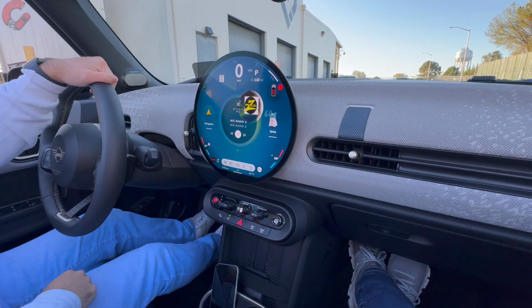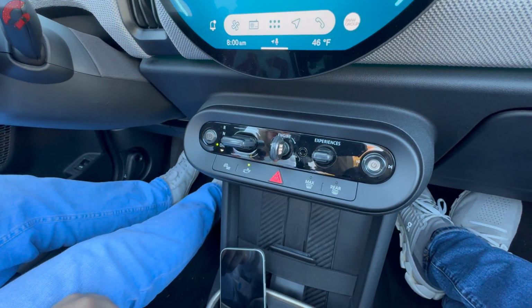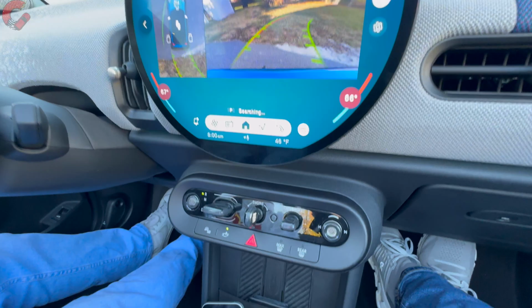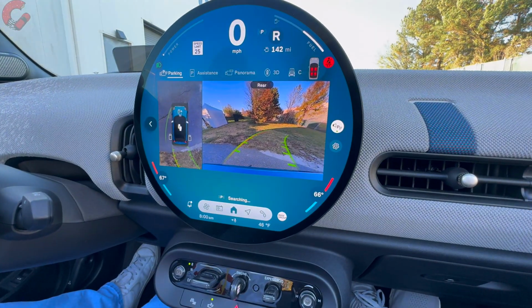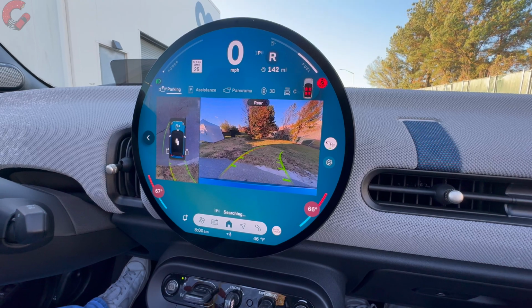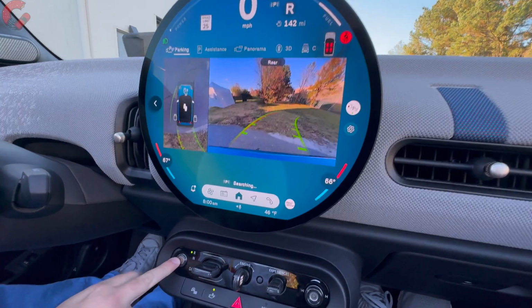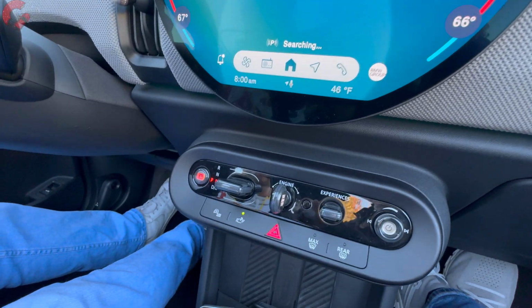Now, as far as your shifter is concerned, it's a really cool design to this, so just pull down for drive, up for reverse, and you'll notice that we do actually have a 360-degree camera system. It's the same one that we see on a lot of BMW products, so really nice and high resolution. That's going to be standard on the top-end model. And then in order to put the vehicle in park, you just press the little P to the side of there.